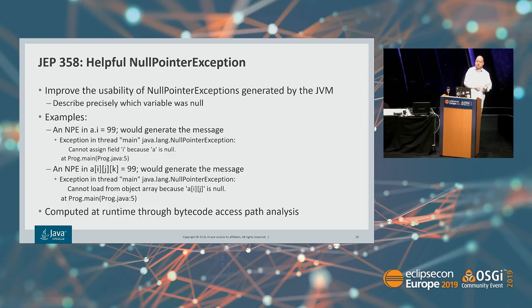This is not a compiler feature. This is a VM feature. So the VM will, when a NullPointerException occurs, go back to the bytecode and do basically a runtime access path analysis, which is thoroughly described in the JEP. I recommend reading that if you care about implementation details, to be able to create the corresponding correct error message for you. There are some cases where this can't really be done, where you say have a null pointer exception occurring on the wire through RMI or something like that, right? So in that case, you would still get a not too helpful NullPointerException. But in those cases people most care about, you would now with 14 get that.